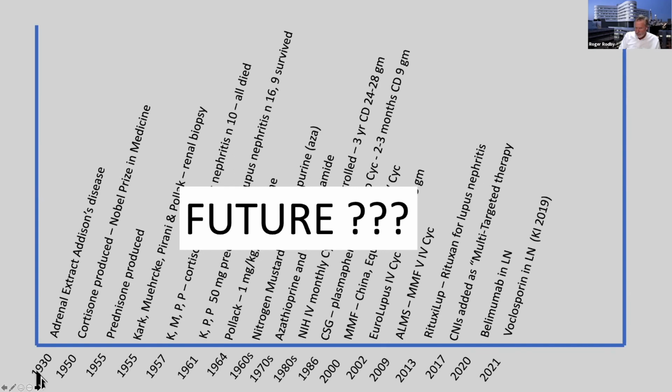And where does Benlysta fit into this? Is it just for steroid sparing, or is it an addition? So we don't really know. We don't know what is going to be the next thing in 2023 and 24. But clearly, there has not been stagnation in the history of the treatment of lupus nephritis. It's a fascinating history. It's a lot of rich history. We're very proud of it.